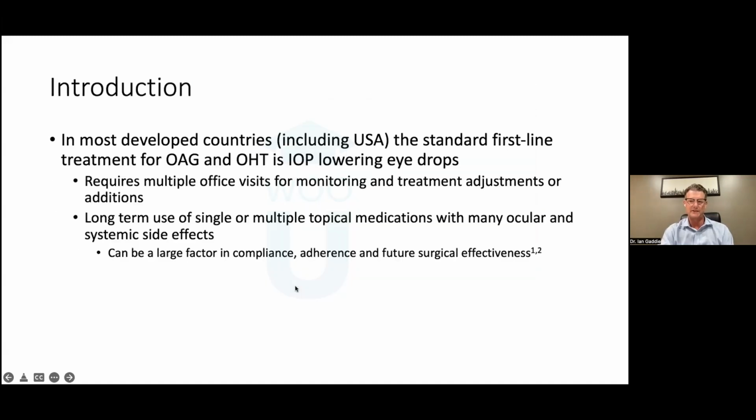And then there's that. So in my last 10 minutes here, I think I want to talk about SLT. I brought it up that's 50% of my new starts. I hope to drive towards SLT, not only for the efficacy and the lack of having to use drops and the side effects and the expense, but it is a procedure that for most patients is completely covered by their insurance. It saves the system so much money.